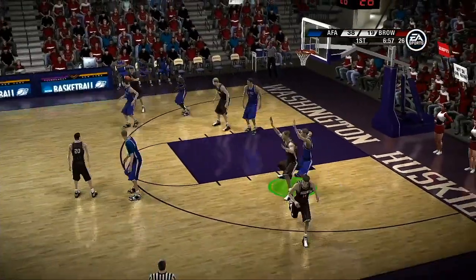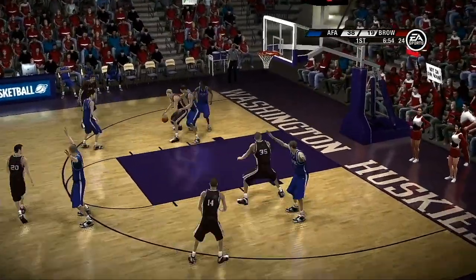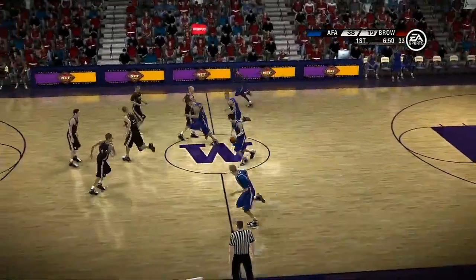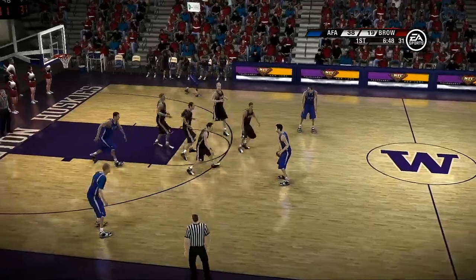Here's the toss back out from the post. I tell you, it's a coach's dream when your post player can be exceptional. That one's blocked from behind. Great rotation by the D. I love it.